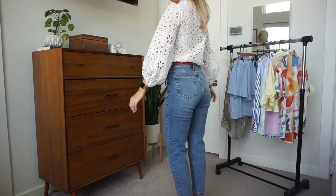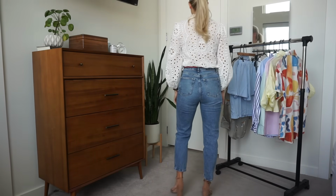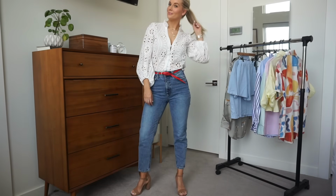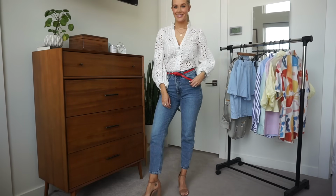Okay, this next piece, I am a sucker for white eyelet shirts. I think they're just super pretty, especially in the summertime, spring. I was a little concerned about this when I first got it, because I was like, what the heck am I gonna wear underneath it? I honestly thought I would have to wear a white bodysuit, but I ended up not needing to, because it looks like the holes are large, but when it's up against your body and you have a nude bra on, it doesn't look weird. I mean, obviously don't wear a black bra with it, you know what I mean?